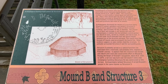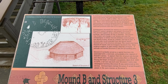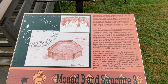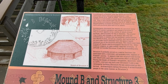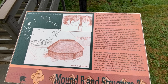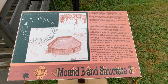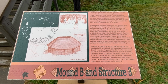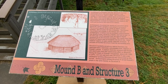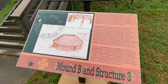Here you can see a sketch of the Structure 3. It was probably designed, from what has been examined, to serve as a site for special functions. Something possibly for those who were deemed of elite status. It was found that this structure was possibly burned and rebuilt with each new construction's effort at Mound B. So let's go on up and take a look at it.